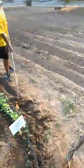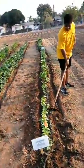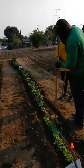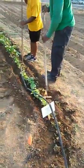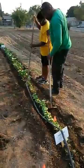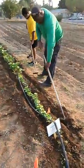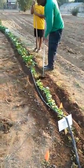Hold this right. Please do not hit the, come in, cultivate.